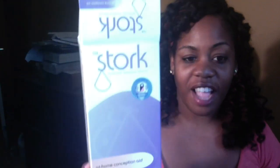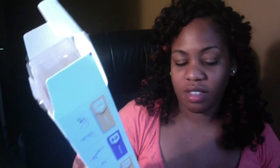Stork. And so this is supposed to be an at-home conception aid, and it's a single use. I think it cost about $70. I purchased two. I had a coupon, and I was able to get them both for $50 each.